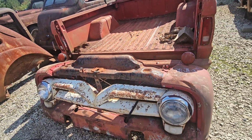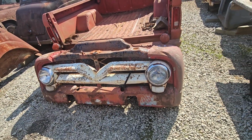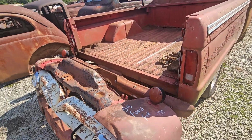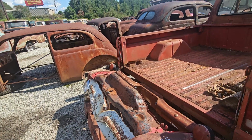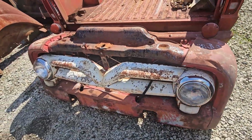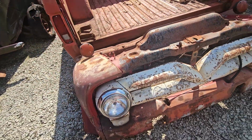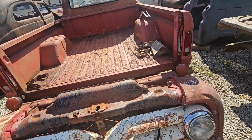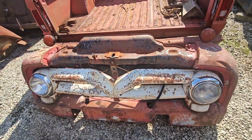We got this. This is a 55 Ford front end. This is a nice front end right here. It'd look good in a man cave. Put you some lights in those headlights. Light that stuff up. Make you a bar out of it, that way you can stand behind it, have your liquor and your drinks and have a good old time. Play some pool. I think this is what, $500? No, $400 for this. Okay.